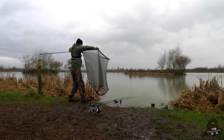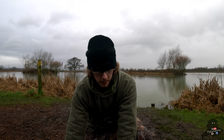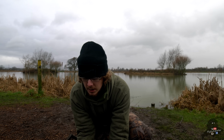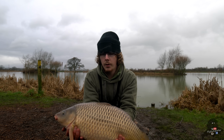We virtually ended up with a double take then. The first run of the two came off, and I recast that, and I was just about to put it back on the pod, on the rest, sorry, and the left rod went off, which was that tiny little wafter I put on earlier, the high vis one, with a tiny bag, and flung it down further.